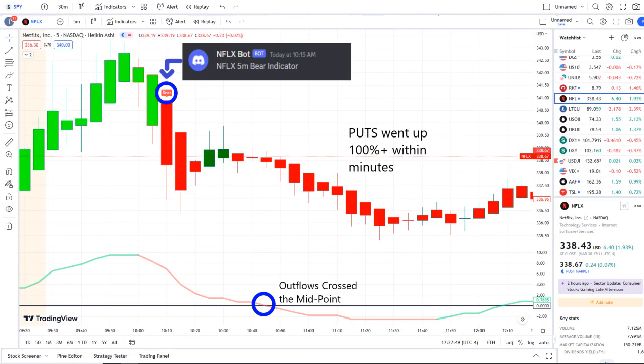So the home run of the day was from our Netflix bot. Our Netflix bot sent out a bear indicator at 10:15 a.m. And from that moment forward, outflows crossed the midpoint to the downside. Pure weakness there on 42 vision, and put options went up 100% plus within minutes to an hour, guys.